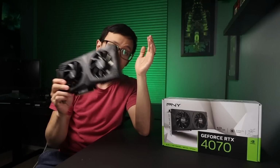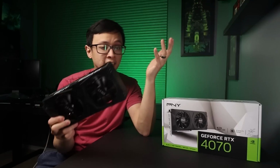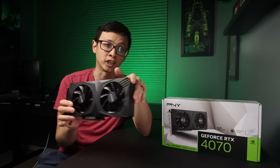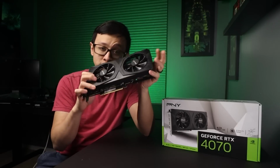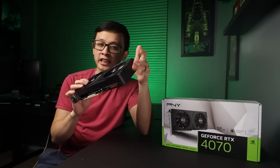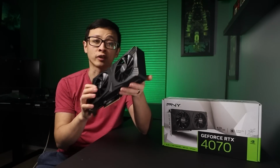So a little bit more information about this particular card here. Like I said earlier, this is a very entry-level model from PNY in their Verto lineup. Size-wise, this is a very reasonably sized card. I feel like everything from the current generation has been like 3 fans, massively over-designed coolers, so to see a 4070 that is pretty normal size is a breath of fresh air.